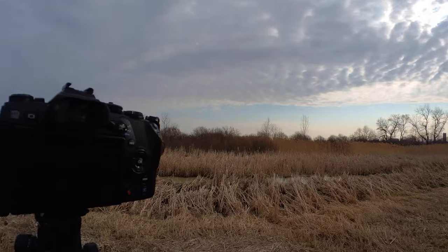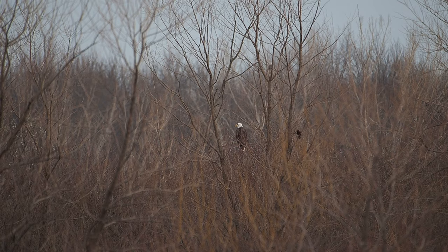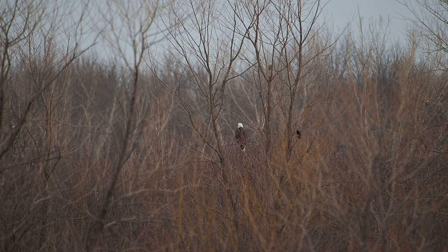Spotted a beautiful eagle. It's really far away, but I saw its white head between the trees, and I'm able to get a really good look at it. I'll make sure to put that up on the screen, but I think I got some good photos and video of it right now. It's just hard to focus because it's between branches, so autofocus on the camera tends to focus more on the branches, and so I switch it over to manual magnified. Hopefully it looks decently sharp, but very cool.